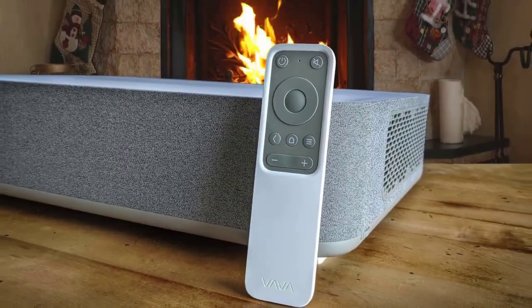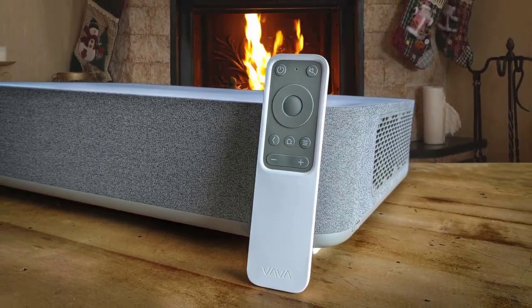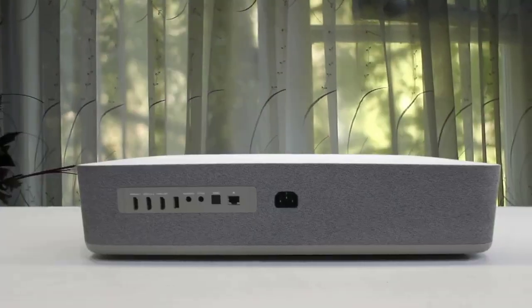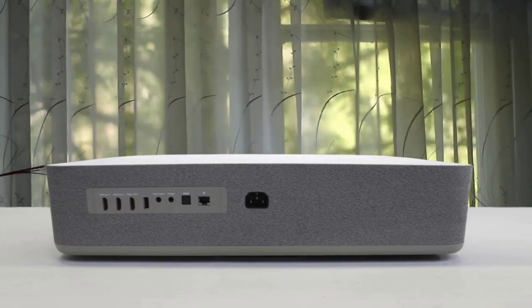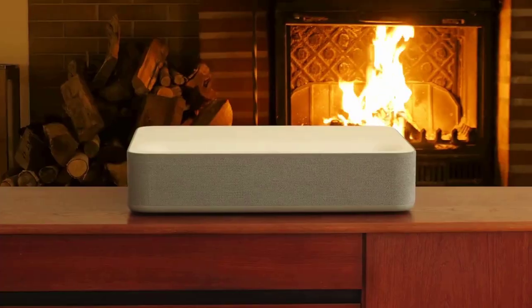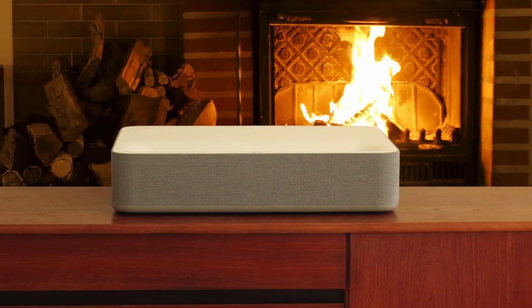Number 3. VAVA VALT002, Best for Home Theatre. This one is the best 4K projector in the market. It uses an Android operating system and it supports the usual Google Assistant and Alexa personal assistants, which is great. The VAVA VALT002 is a smart projector that can run your apps like Amazon Prime, Netflix, and many more without a single problem. This projector is one of the nicest looking ones in the market too.